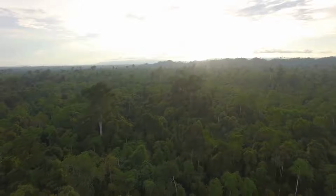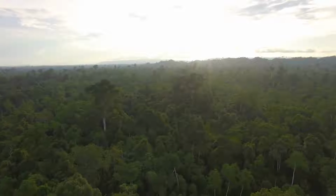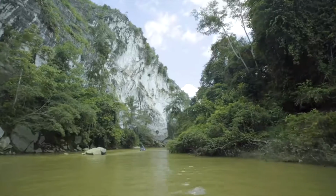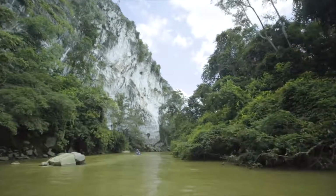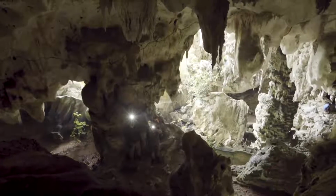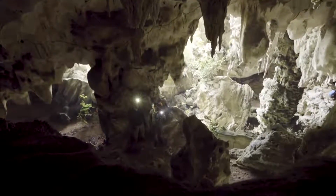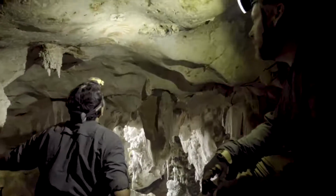So we started working in Kalimantan, which is in Borneo. We spent 2 field seasons there, but it's really very remote. We have to go in the jungle for weeks at a time. We know exactly where to go, but there's lots and lots of caves that are not explored. So sometimes we just go off track, and then we found another cave with paintings.